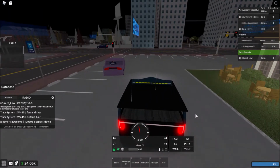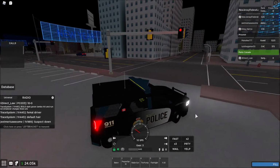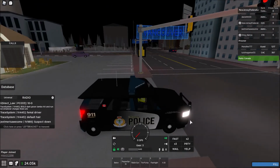Alright, not sure what the charger's doing, but I think it's just copying, so I'm not gonna worry about him. I'm just gonna worry about trying to pull over some normal people instead, so.